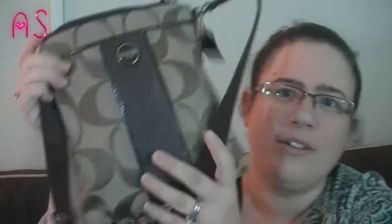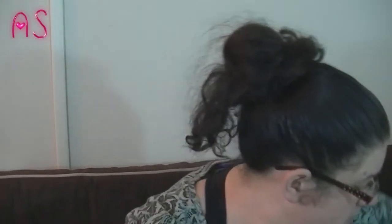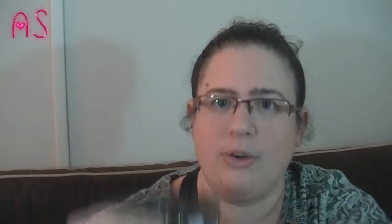And from my husband, I got my Coach purse, a brand new Coach purse. This is a crossbody, and I like small purses, crossbody. I like to wear them across because if somebody tries to yank it off me, they're going to take me with them. Along with that, he got me the matching wallet. It's got a zipper side here. I won't show you my driver's license, but it's got those here. And then, of course, the opening. So yeah, I got that from my husband.